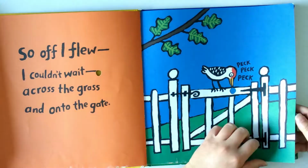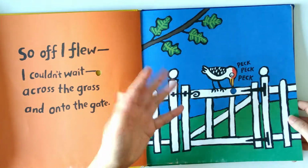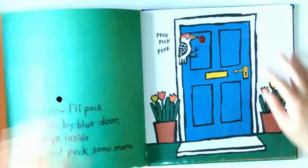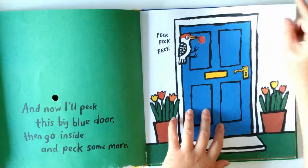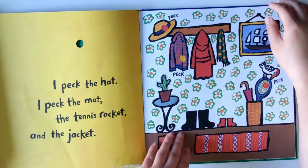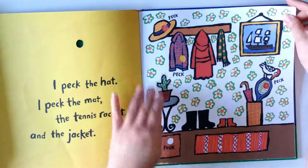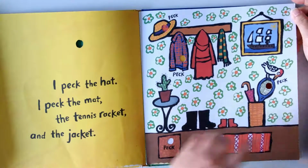Other than finding the hole and noting the color, you could ask things like, what is the name of the item the bird is pecking? So in this case, it is a gate. Next one is a door, and you could ask what color is the door. The following page has more than one hole, and you can start counting the holes with your kid. So here there's like 1, 2, 3, 4. 4 holes.